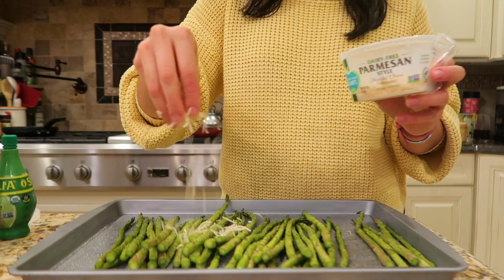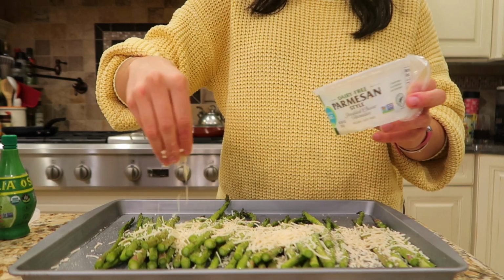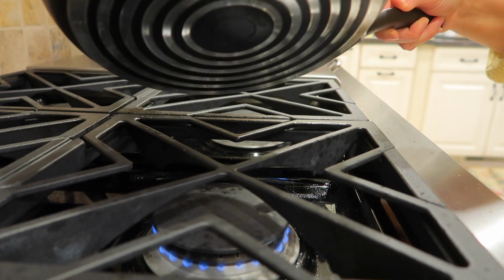But now it's time for dinner and I'm hungry. So we're going to make shrimp with asparagus and salad. So let's get the cooking started.